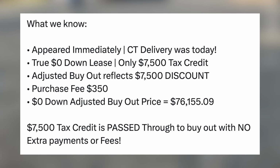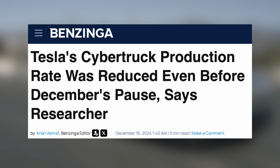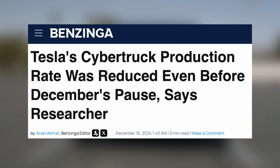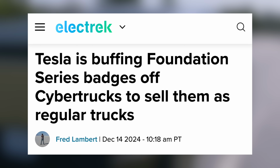Then beyond that, it seems to have become clear that Tesla is going to be pushing Cybertruck sales incentives soon enough. Reports are showing that Foundation Series trucks are stacking up in inventory. They're even debadging some of them to resell them at normal prices, and they have lowered production rates. The Cybertruck just doesn't seem to be selling as well as Tesla had hoped at the moment, so I think end-of-year incentives could hurt even worse for someone like me who bought right before all of these prices dropped.